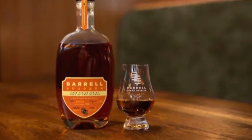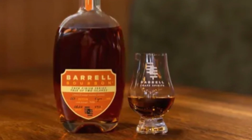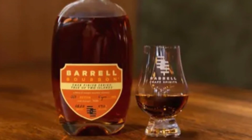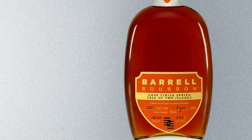So without further ado, let's get into what we have on the bar top here, starting on the right. This is Barrell Bourbon's Cask Finish Series Tale of Two Islands. This is going to be a blend of Indiana bourbons and Maryland bourbons, with a mash bill of 73% corn, 23% rye, and 4% malted barley. What this exactly is, is a bourbon that was finished in the Barrell Bourbon Jamaican rum barrel that was finished in an Islay Scotch barrel. So it's pretty much a double cask finish in one.